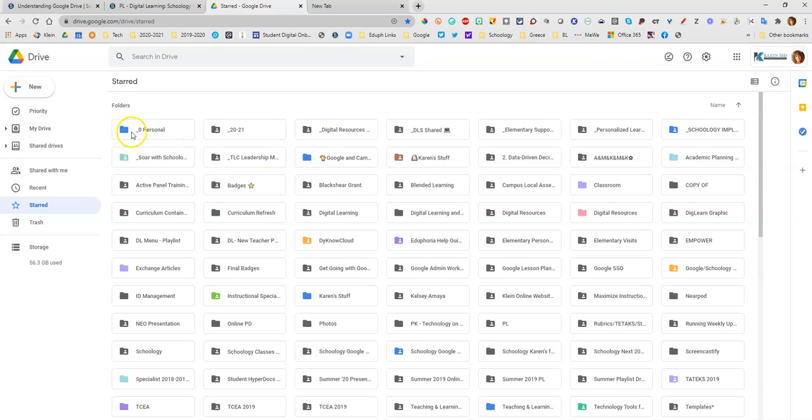Another thing that I like to do is to kind of force Google to put some of my folders at the top. One of the ways to do this is to add a special character. I like to use the little underscore. So if you put a special character or if you put a number at the beginning of your folder name, then that will put the folder up to the top. Same thing by using an emoji. So let me show you how I did that.